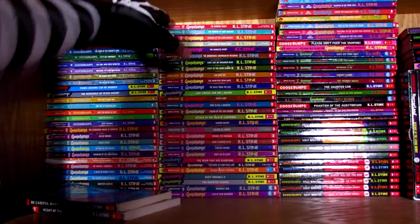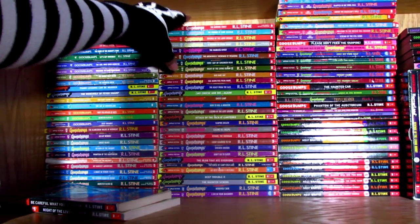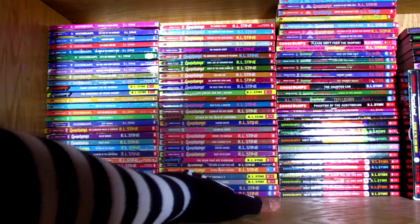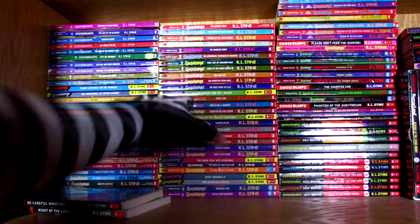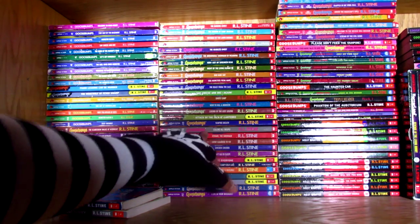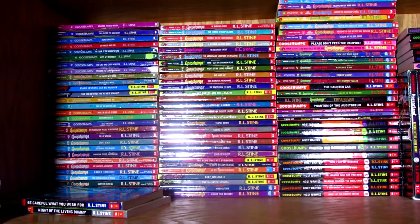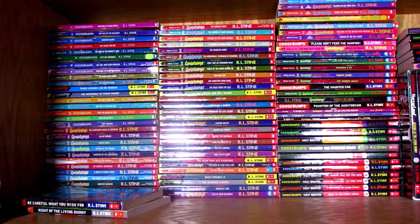And so up the top here, I've got 32 with The Barking Ghost, leading all the way down to 61, I Live in Your Basement. And yeah, I have some reprints here: Say Cheese and Die Again, Attack of the Jack-O'-Lanterns, Deep Trouble 2, and The Haunted School. Just because I was able to find them at a used bookstore, Half Price Books over here in Austin, Texas, and I just had to pick them up. I'm not going to be one of those collection guys who's like, I need to have everything in the original run, because that would just make things even more complicated and expensive.